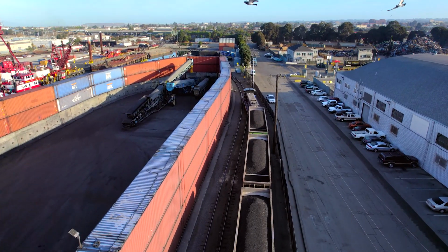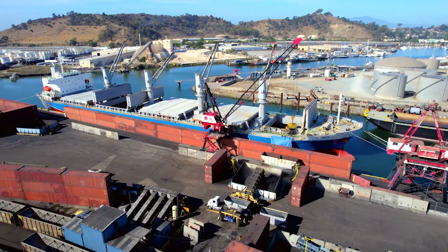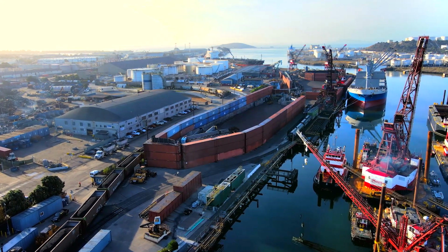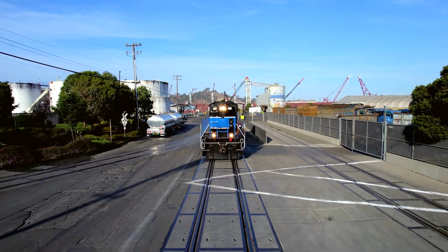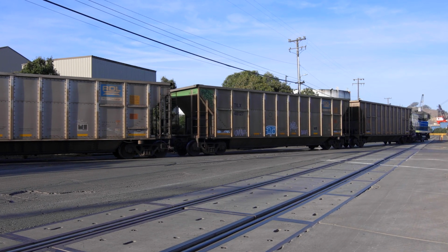Let's follow a coal shipment on its journey from the UP Railroad to the marine terminal. Today, most of the commodities handled by the terminal, including coal, are being exported overseas, largely to Asia, Europe, and South America. The UP brings a unit train of approximately 105 coal cars into Richmond, and the entire set of cars is interchanged to the Richmond Pacific Railroad.